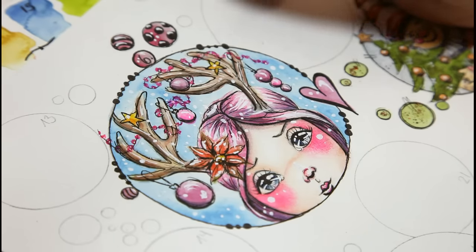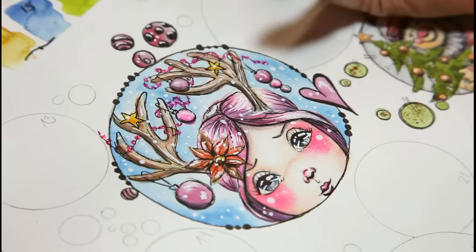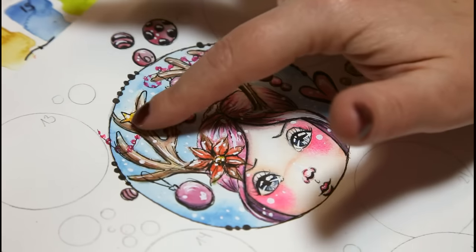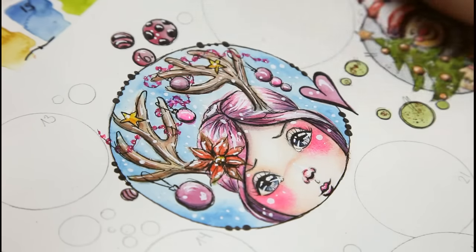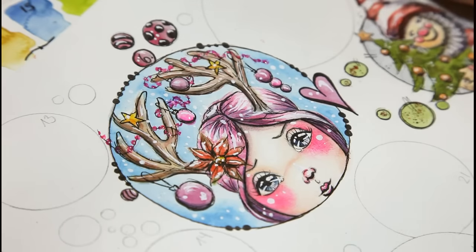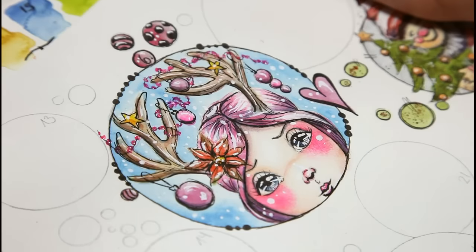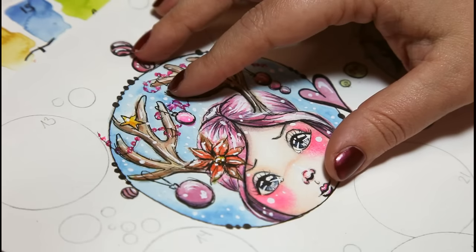So I decided on a girl for this one, a cute little pink-haired, big-eyed girl here with some cute antlers and some ornaments hanging here. Something wrapped around the antlers for decorative purpose, and a poinsettia in her hair and some snowflakes in the background. So yeah, that is my illustration for the Artsy Advent Calendar for December 6th. And I think we will jump right in and get started. I hope you will enjoy the process, guys.